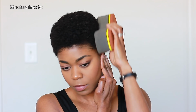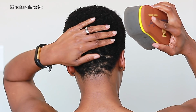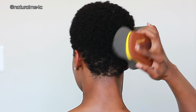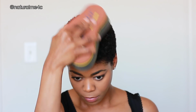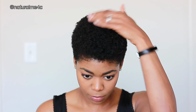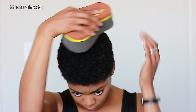I gotta get in there. And whenever I use the sponge on my hair, I am very gentle. I don't rub hard or anything, and I've had no damage from using it this way. Now the top of my hair is already well defined to my liking, so I only want to separate my coils a little for more fullness. When I use the sponge up here, I do not press firmly down onto my hair. I'm sort of glazing over it, just to break my coils up a little bit.